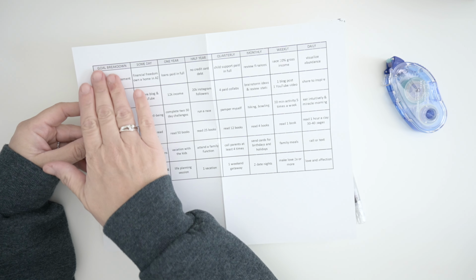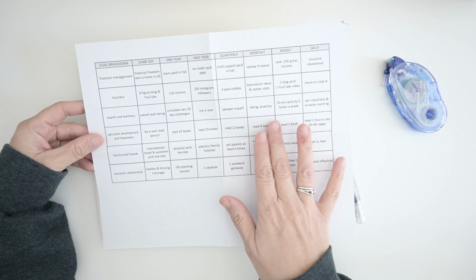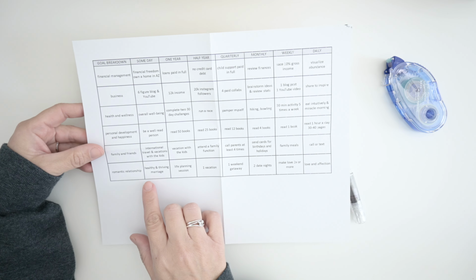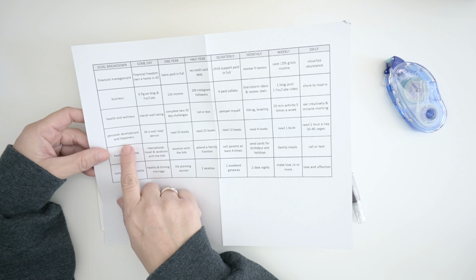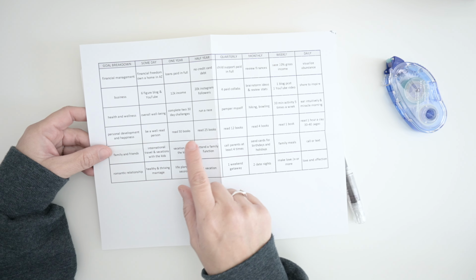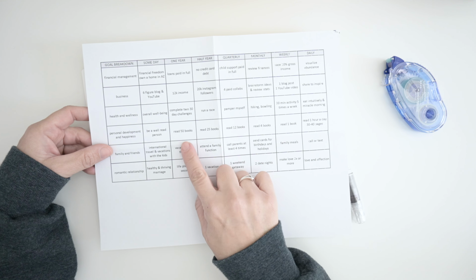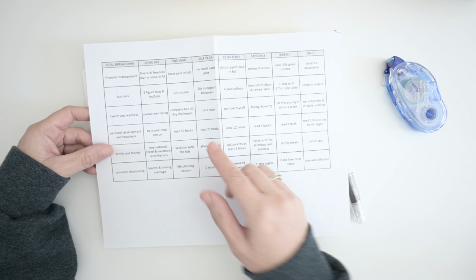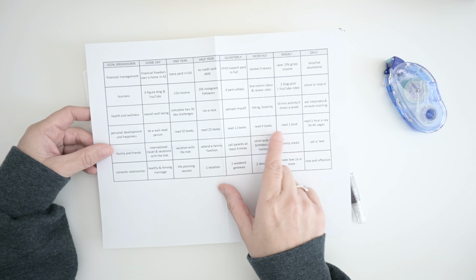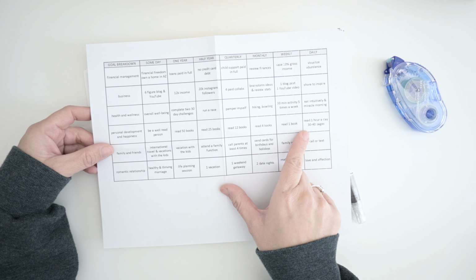It's broken down into goal, someday, 1 year, half year, quarterly, monthly, weekly, and daily. And that's easy for something like personal development and happiness. I have someday I want to be a well-read person. And then it was easy to break down that goal because I said 50 books a year, 25 within the half year, quarterly 12, 4 a month, 1 book a week, which would be an hour a day of reading.